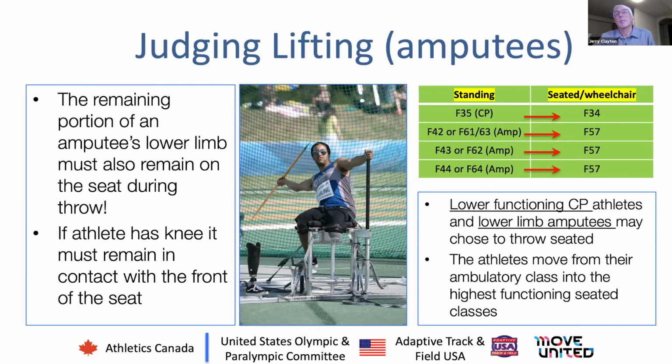So that's important to keep in mind, especially when you're looking at the flight sheets out there on the field. You go, why is this ambulatory athlete in their chair? It's okay.